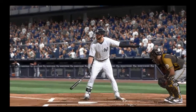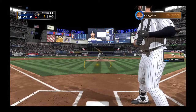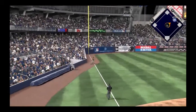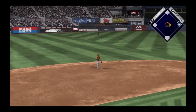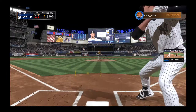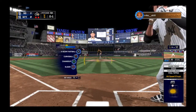Here's Marwin Gonzalez now. He's hoping to avoid the hat trick. He struck out in each of his first 2 plate appearances so far. A little late on this one as it's lifted the other way down the left field line. Reed will have plenty of room as he makes the catch, and there's a big out number 2. Now at the plate, Bradley Zimmer. He'll be looking for something he could drive into the gap and drive home that tying run from first.